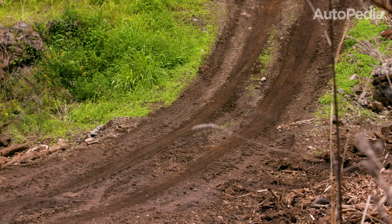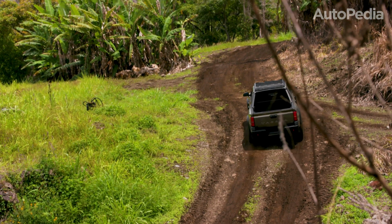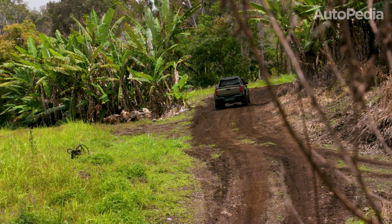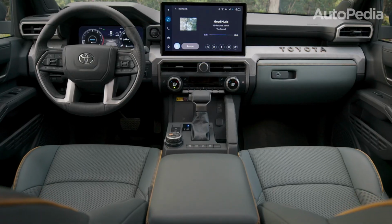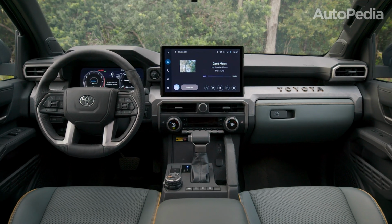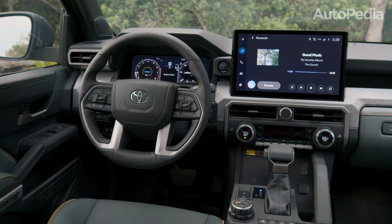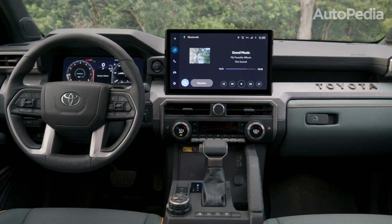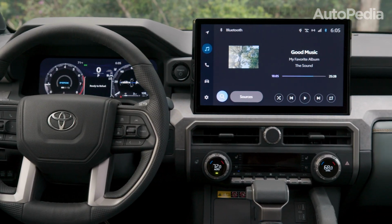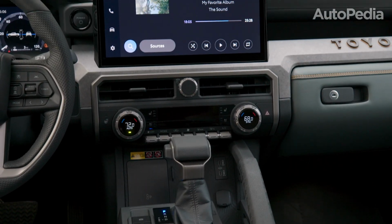The Tacoma's powertrain options include a 2.4-liter turbocharged engine and the advanced iForce Max hybrid system, which delivers a combined 326 horsepower. Inside, it features a luxurious cabin with a 14-inch touchscreen, premium materials, and Toyota Safety Sense for added peace of mind. Starting at $28,000, the Tacoma is covered by Toyota's 3-year or 36,000-mile warranty and 5-year or 60,000-mile powertrain warranty.